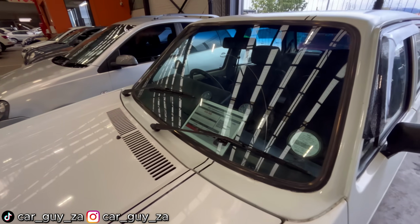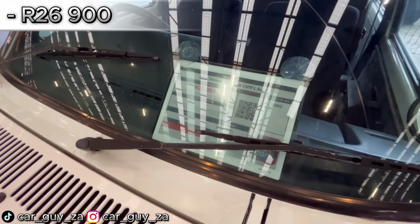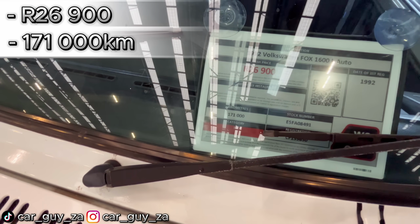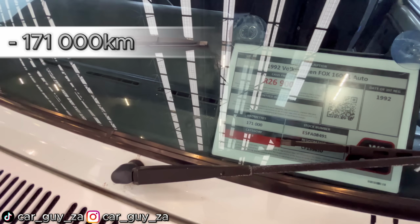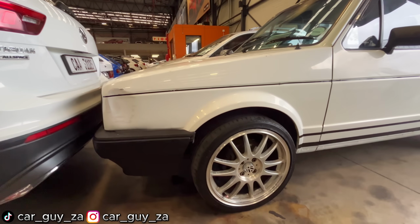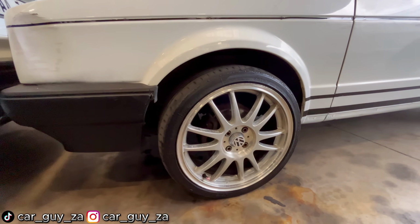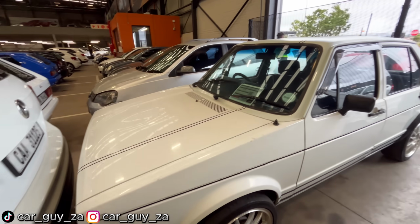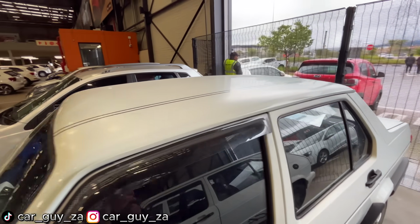It's listed at a cash price of 26,900 Rand. I don't know if you can see because of the background lighting, but it has 171,000 kilometers on the clock with a green Dekra sticker, and that is because both the front tires are smooth. These are 17-inch wheels wrapped with Sava tires. The fender is dented, and for some odd reason this car has a racing stripe.